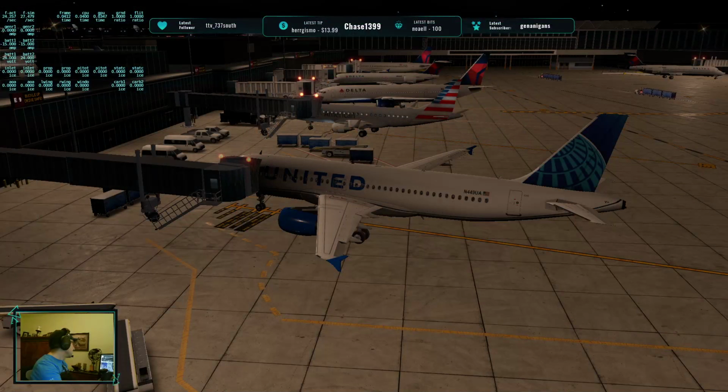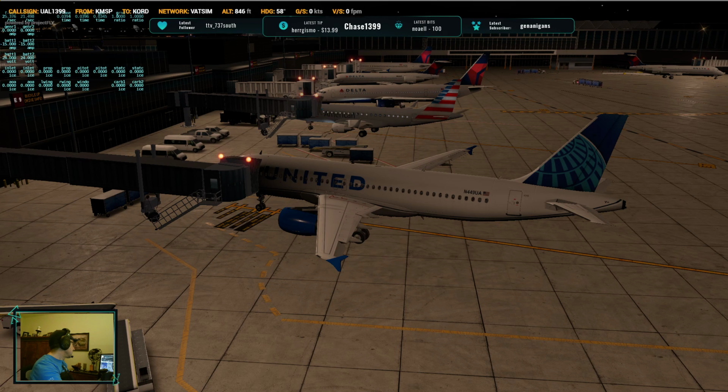Approach getting Delta 2840, 1527, and 300 knots to Lucy, that's published for 12 left. Delta 2840, Minneapolis approach, good evening, right latest Alpha, now current Minneapolis altimeter 3003, ILS from 12 left, advise when you have Alpha.